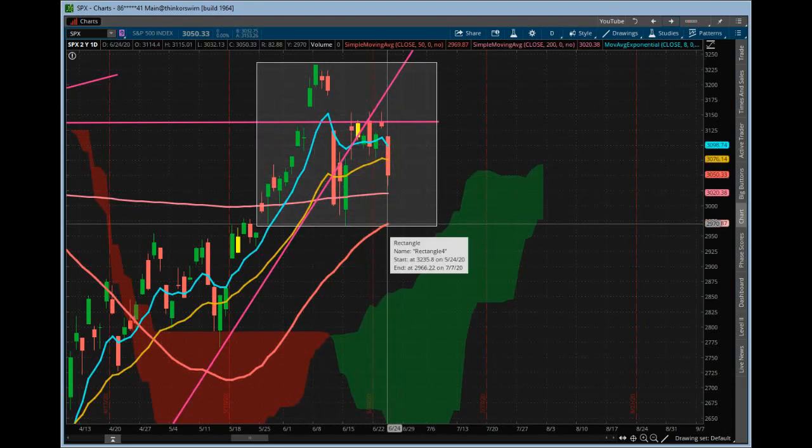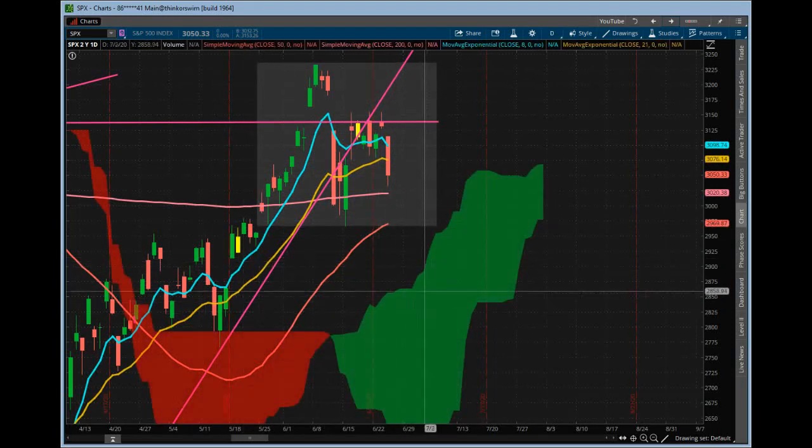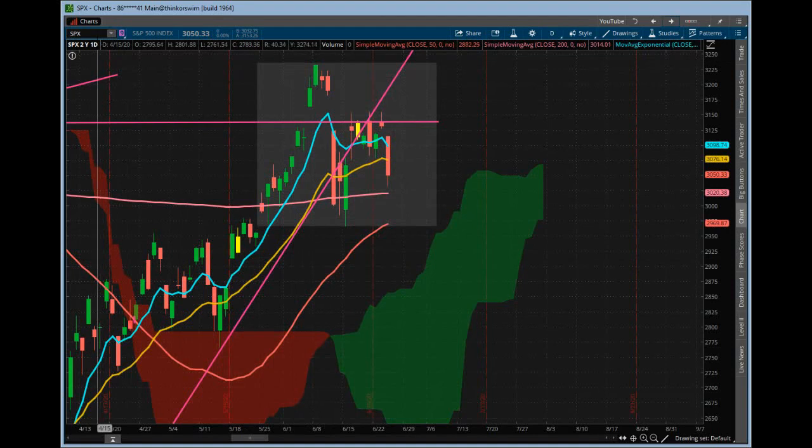If we continue to break down here, the 50-day moving average here, a breakdown below the trend box could see a gap fill right here, and then a test of the cloud. So let's see how that goes going into today.